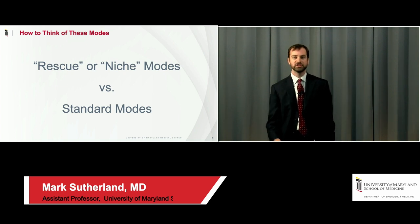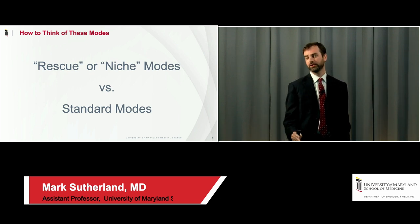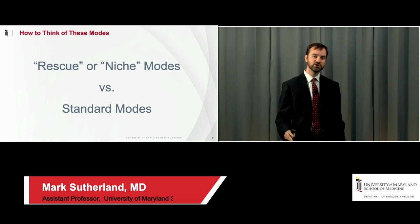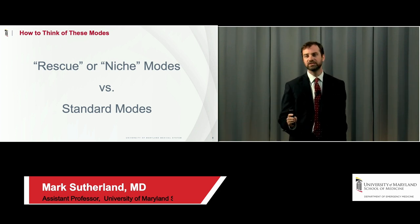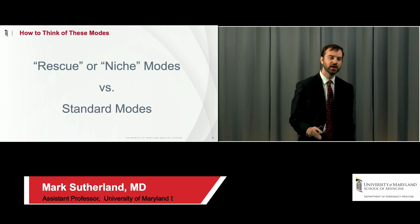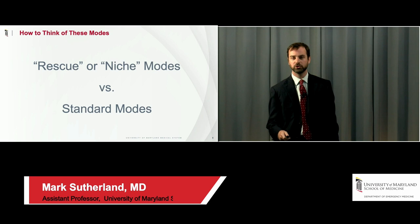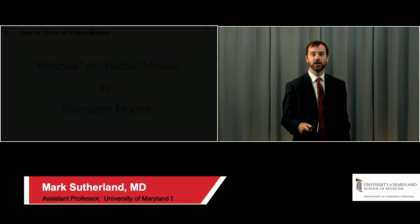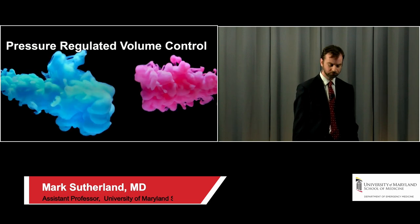And I think in emergency medicine, that's perfectly reasonable. I'm going to talk about some specific clinical scenarios where you may want to consider putting a patient on one of these modes. But I think it's very reasonable to kind of view these as rescue modes or niche modes. And like I said at the top, I have trouble disagreeing with Dr. Allison when he says that volume control should kind of be your go-to. But at least at our shop, we will absolutely see patients on these modes all the time.